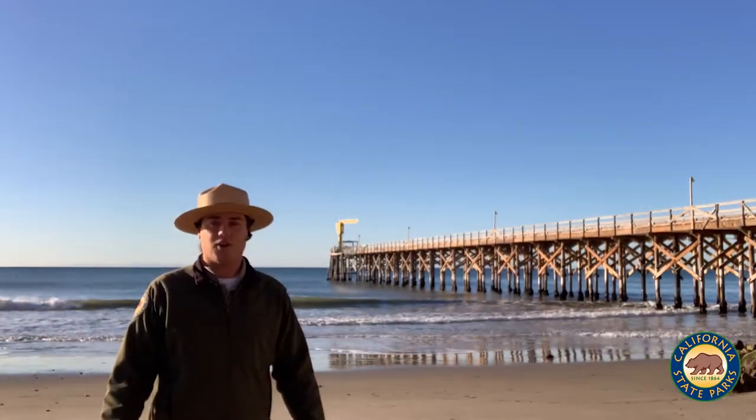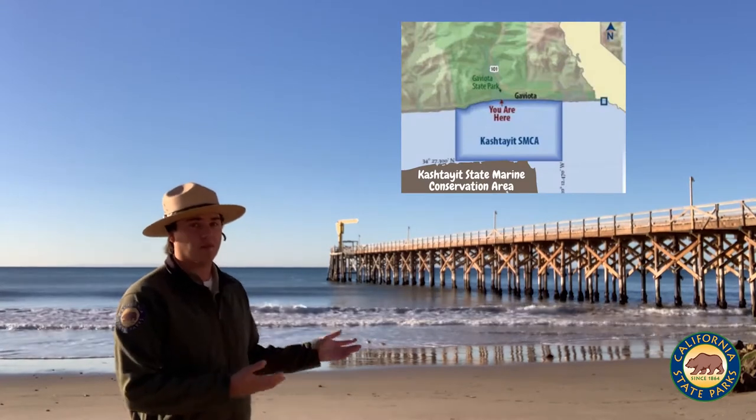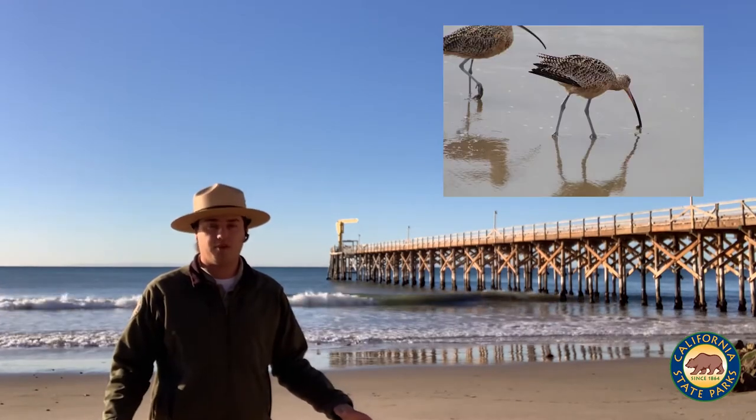My name is Parker, and I am coming to all of you today from Gaviota State Park. More specifically, I am here at Cache State Marine Conservation Area. And this marine protected area is home to a number of different wildlife species.